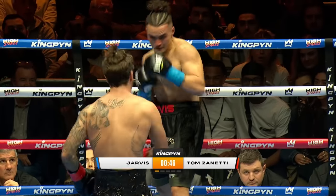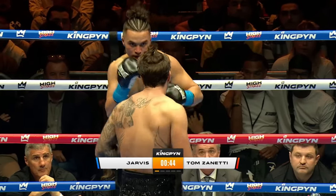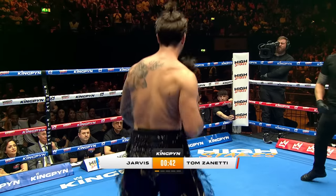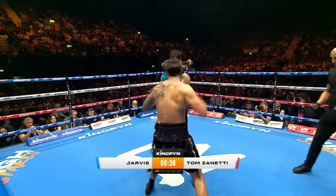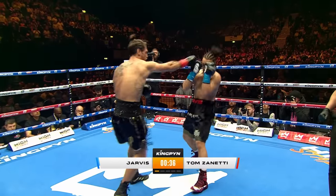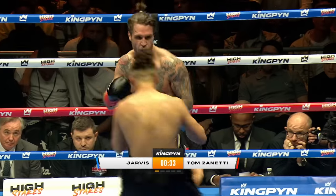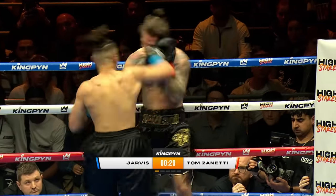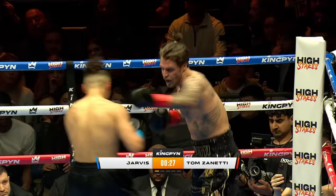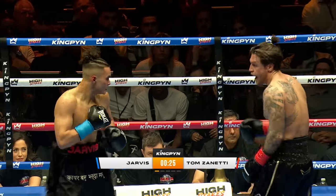We're going to see a difference maker just like that right hand from Tom. That was nice. That was close as well. If that had just a bit more half step into it, there was a different shot there. What you're seeing right now from Tom is deliberate ones and twos and then working the body. Whereas Jarvis is showing a lot of head movement and then trying to walk in behind his right hand. Tom is firing off ones and twos to try to keep him away.